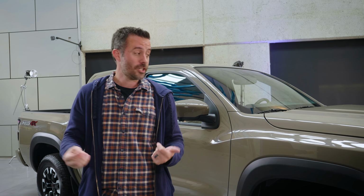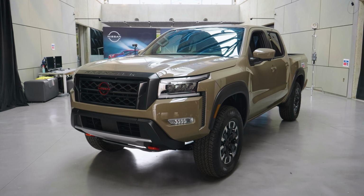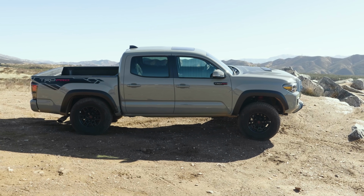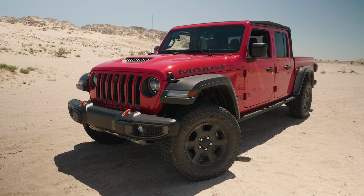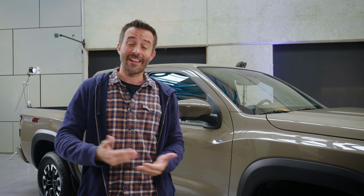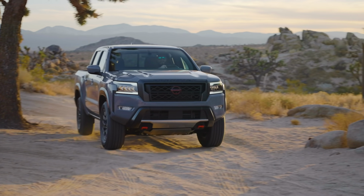This Frontier has changed quite a bit versus the previous generation with this new styling and the additional length it has, but underneath the bodywork is fundamentally the same platform that the previous Frontier used. Now, to be fair, most mid-sized trucks have been around for a long time as well, just like the Frontier. Yeah, the Gladiator and the Honda Ridgeline are newer, but generally this is a segment of trucks that have been around for a while and have received continual updates, just like this Frontier has just received.